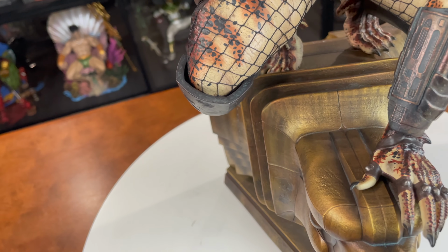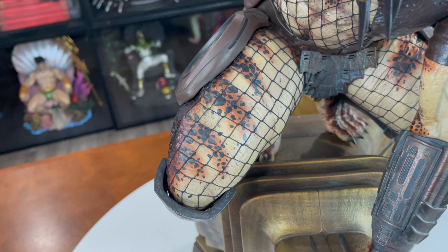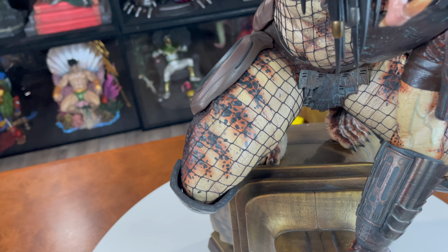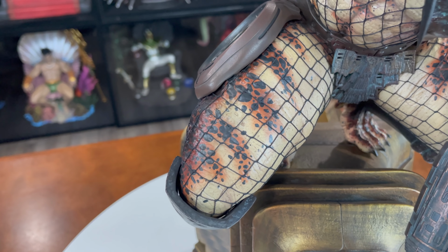Really quick, his skin is a little bit of a mix. So the netting is mixed media. It's very tight. You can't move it at all. I've always been a fan of netting on predators. I know a lot of people don't like it. I do, as long as it's not too movable. And I think they pulled that off here, so that's nice.